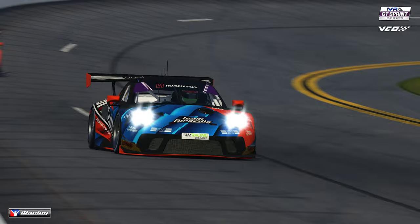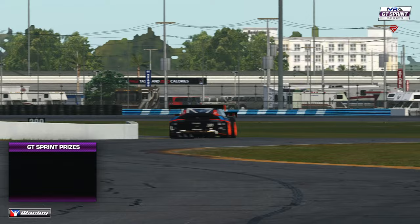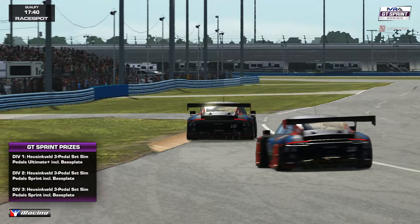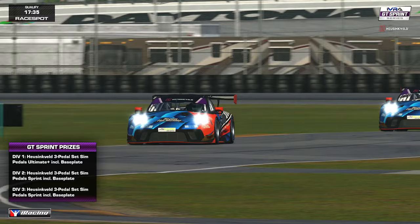Let's look at how the point standings are entering today's round. Remember, drivers competing for prizes as part of those championships as well, which both 3 pedal set Sim Pedals Ultimate plus include a big point for your Division 1 champion. Division 2 picks up the Heusinkveld 3 pedal set Sim Pedal Sprint, including the base point, and the Heusinkveld 3 pedal set Sim Pedal Sprint, including the base point, for Division 3's champion.